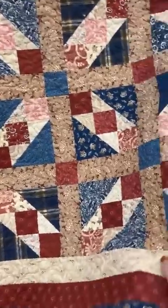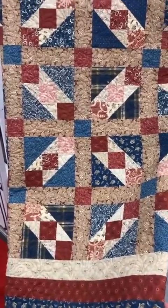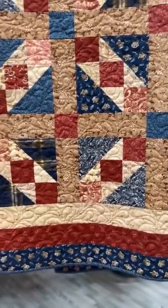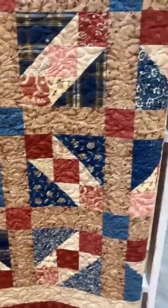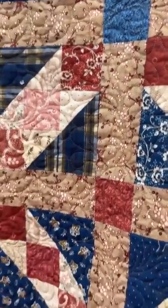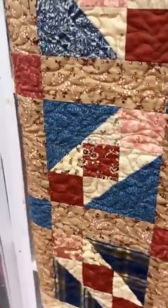So for all of our reproduction fans out there, or if you really love the nostalgia, just a traditional, sophisticated look, then Betsy's collections always hit the spot. So this has a beautiful collection. She's also got a plaid in there, and florals, and some neutrals, and some really nice polka dots. So you can do a lot with this collection, pull out lots of different prints.